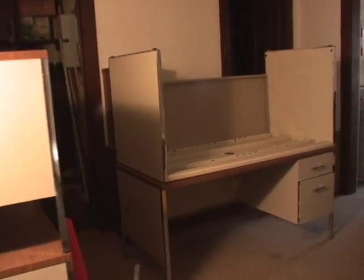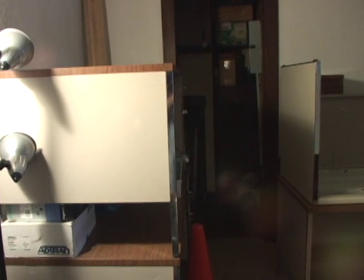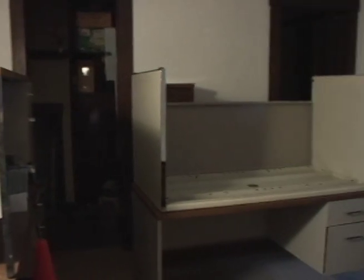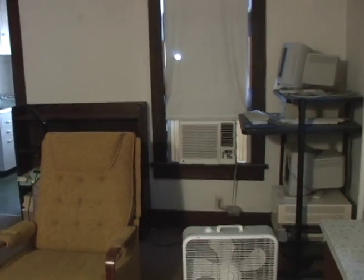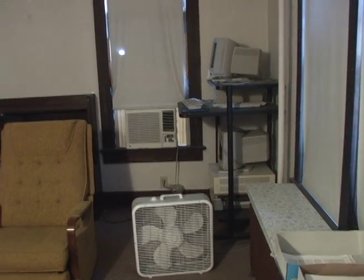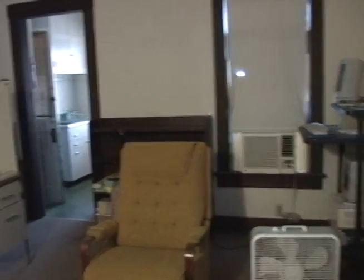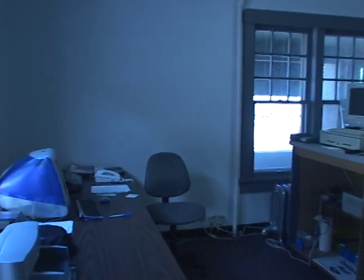Then in the back room here, I just kind of have a bunch of junk. Some steel case desks are stored here. There's a closet full of junk. A kitchen full of junk. A back room full of junk. So I guess the general theme here is junk. Over there in the corner is the bathroom.